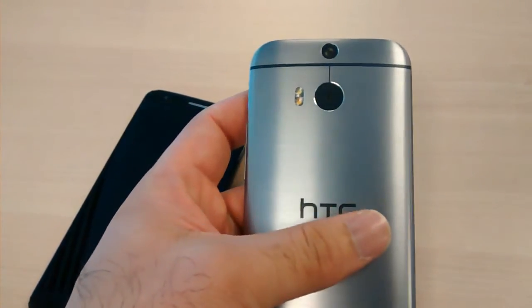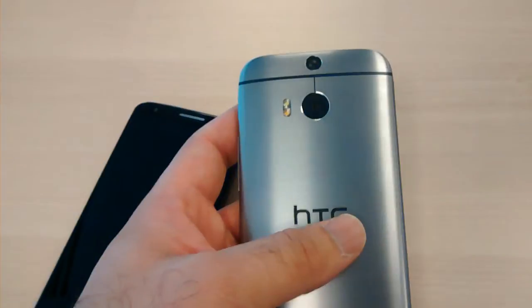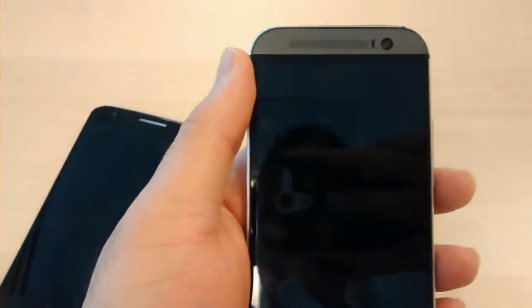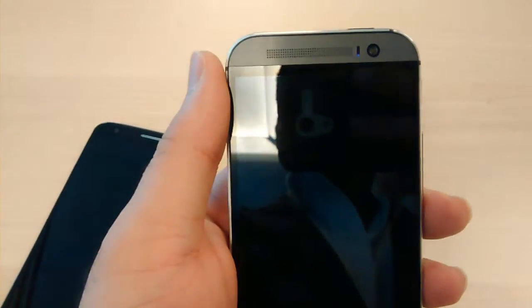I mean, me personally, when I want to hold a phone in my hands, I want to make sure that I feel good about it. That's the first thing. A phone has to wow me before I go for a phone. So I would prefer the HTC One's metallic build construction.